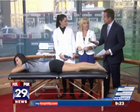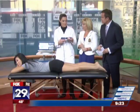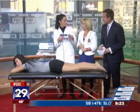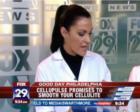So we're trying to get rid of cellulite. What is this procedure called? This is Cellupulse. And what it does is it utilizes sound waves to shrink the fat cells. Basically, cellulite is fat gone wild. It swells, and then the connective tissue hardens, and it causes that cottage cheese look. It would concern me that it looks like you have a Black & Decker drill in your hand. And what are you going to do with that?